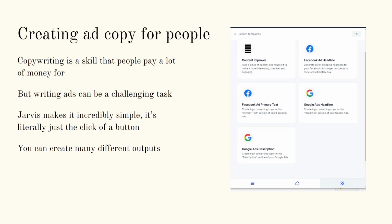Another one is creating ad copy for people. If you're familiar with copywriting or ad copywriting, you know that this is quite an annoying task. Writing headlines and writing ad descriptions, especially for huge campaigns that encompass 1,000 landing pages, that takes a very, very long time to do. So using something like Jarvis, someone will pay you to do this for them.